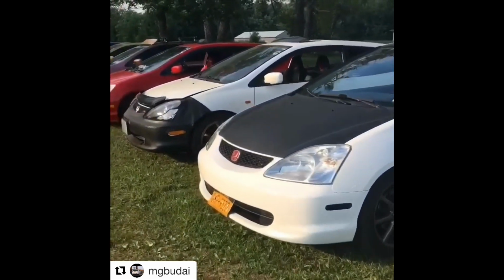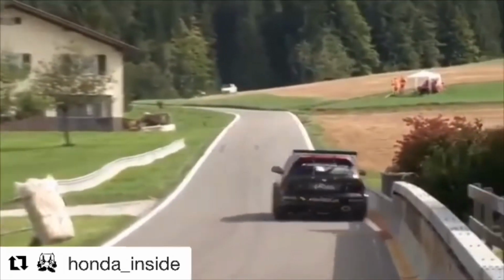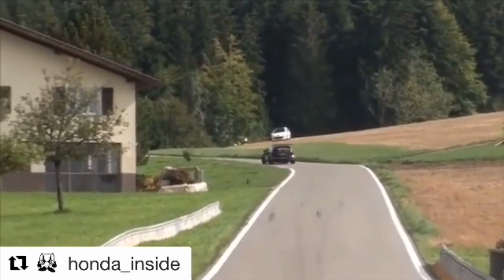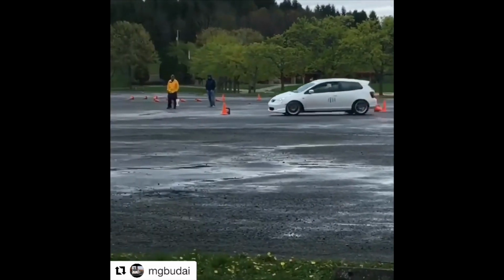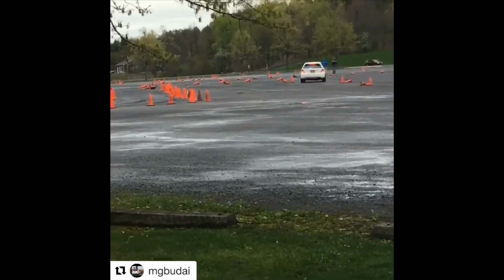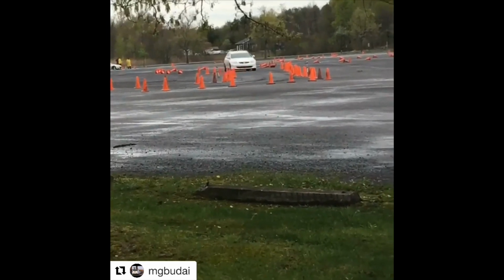It ran a 15.9 second quarter mile at 87 miles an hour, and its 60 mile an hour to zero braking distance was 139 feet, so not the best. It did pull 0.83 G on the skid pad, and it had a 17.15 pound per horsepower power to weight ratio, which wasn't terrible.